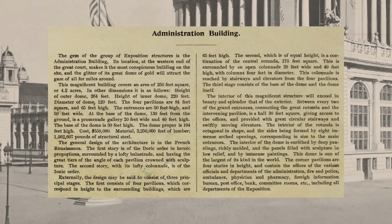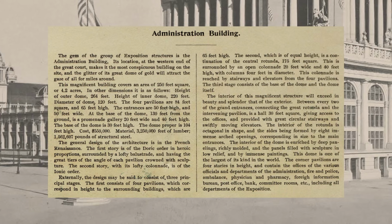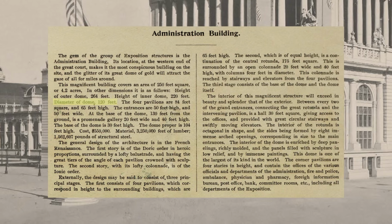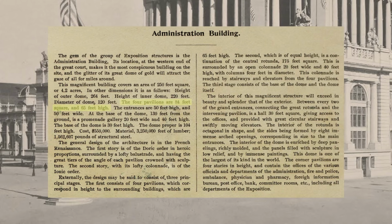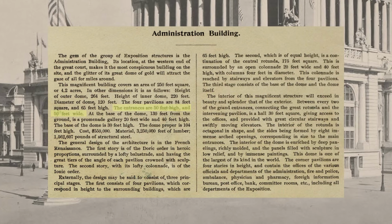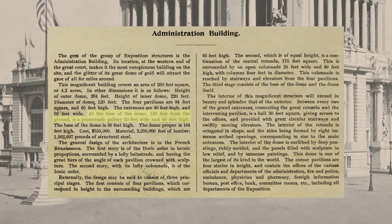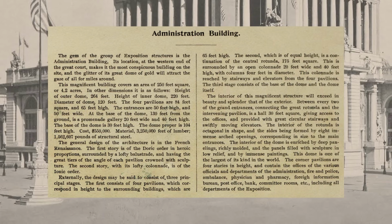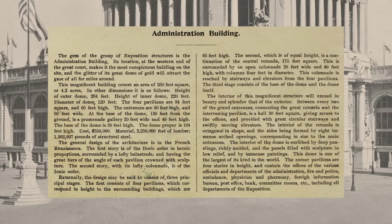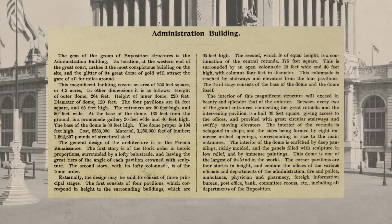So we have the measurements of the acreage or building footprint, the height of the outer dome and the inner dome, the diameter of the dome, the 4 pavilions and their dimensions. The entrances are calculated and impressively large at that. Also measuring the promenade gallery, including a measurement from the ground, another measurement for the base of the dome and the dome proper, naturally, and then the cost. And here, this is what we're looking for.